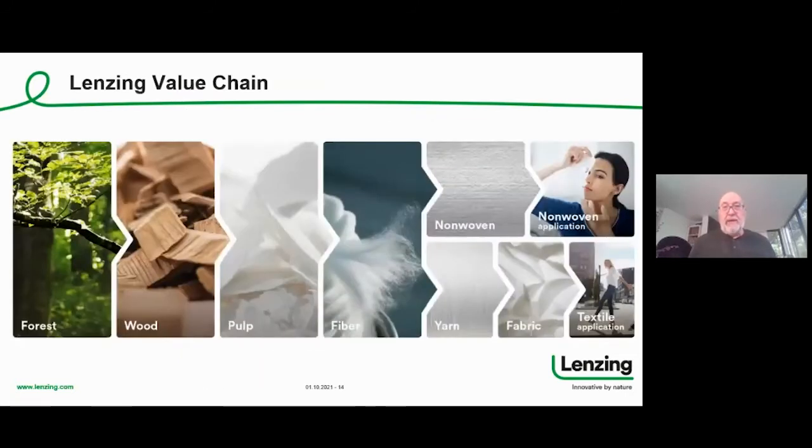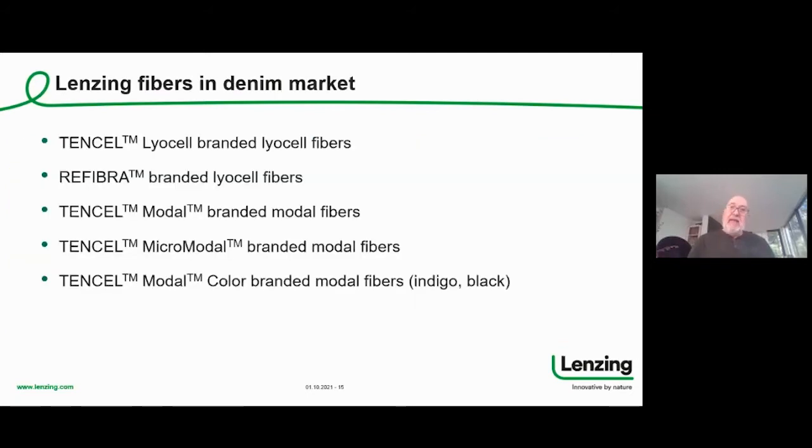And that really is the value chain of man-made cellulosics. So the raw material for us is wood. So forest to wood, wood to pulp, pulp to fiber, and then it can go into various areas of textile, both apparel and technical and non-woven. The Lenzing fibers in the denim market are those fibers there. So TENCEL Lyocell is the main fiber that finds itself into denim.